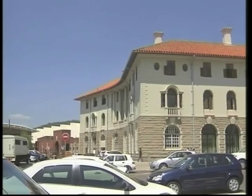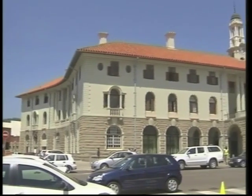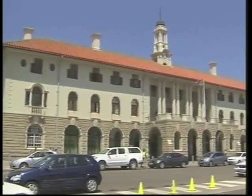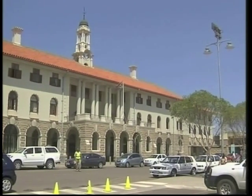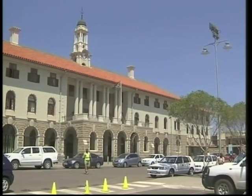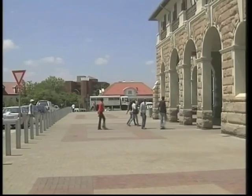We are standing outside the Pretoria Station in Pretoria. It was designed by Sir Herbert Baker, who was also involved in the Union Buildings. It was actually designed and completed almost 100 years ago, in 1912. The building is quite an important public building in Pretoria. It also forms an integral part of the city grid.